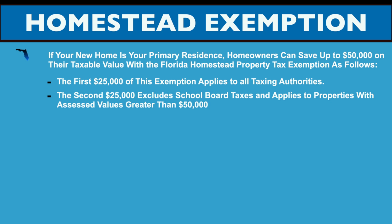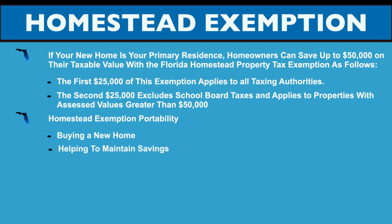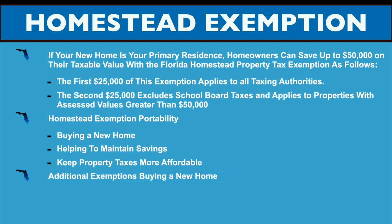Homestead exemption portability. Florida allows homeowners to transfer or port some or all of their homestead exemption savings from a previous property to a new one within the state. This portability can be applied when buying a new home, helping to maintain savings and keep property taxes more affordable. Additional exemptions may also apply, such as those for veterans, seniors, and persons with disabilities. Remember to check with your local property appraiser's office to see what you qualify for.